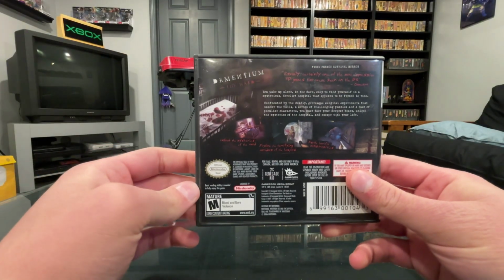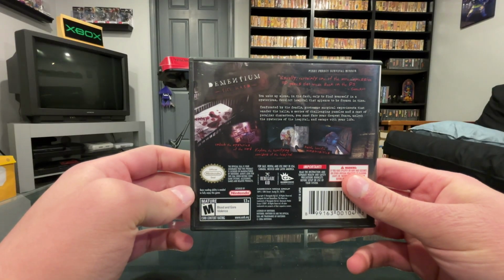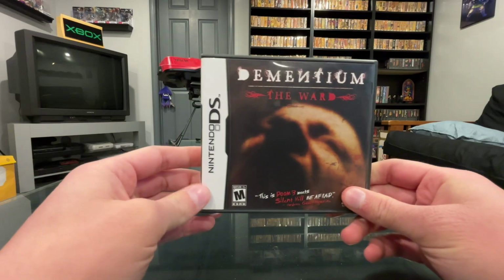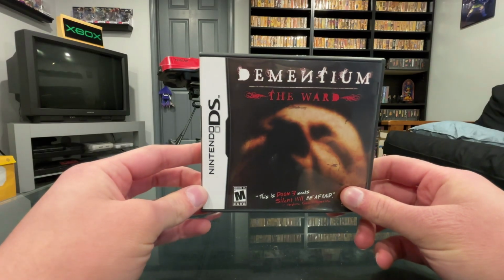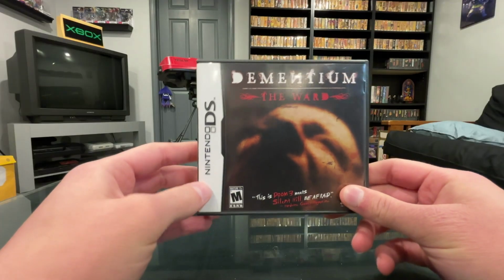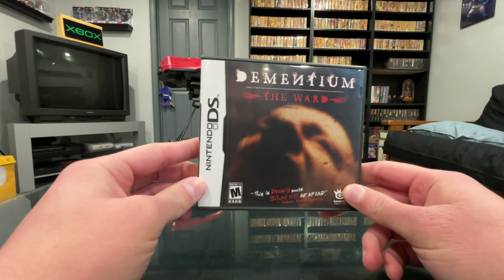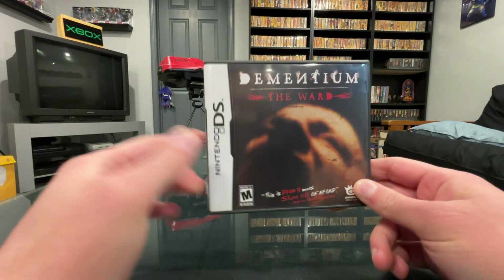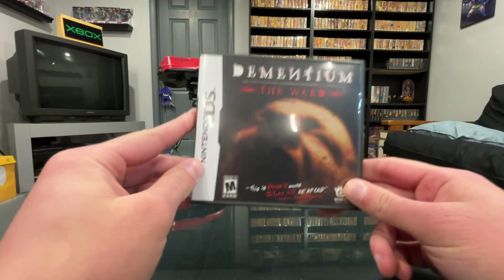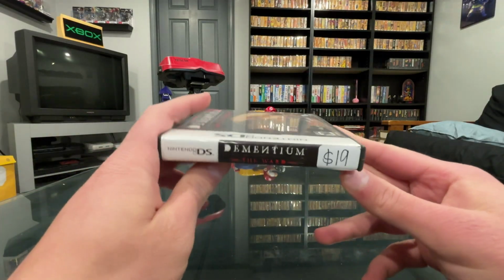This is a game I've been wanting for the collection for a while. I know Renegade Kid developed this one, and it is a horror game on the DS, which is not super common. There's not too many M-rated games on DS. There's Theresia, 999, Chinatown Wars. So there's not a whole lot of M-rated games on the DS, so just an interesting one there. But I've heard this is a pretty interesting horror game for the handheld, which is cool.